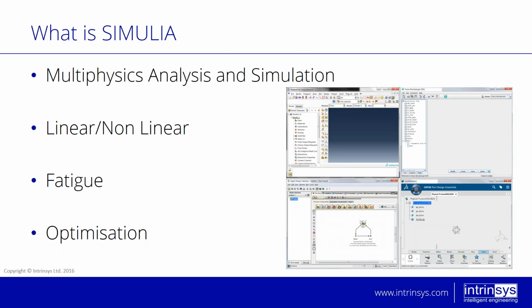So now we've seen what 3DEXPERIENCE is, what exactly is Simulia? Simulia is the multi-physics analysis and simulation side of Dassault Systems. You can imagine Dassault Systems broken down into CATIA, that's the CAD side. We then have Simulia. With Simulia you could do linear, non-linear analysis, or simulation as it's also called, fatigue, optimization, etc.